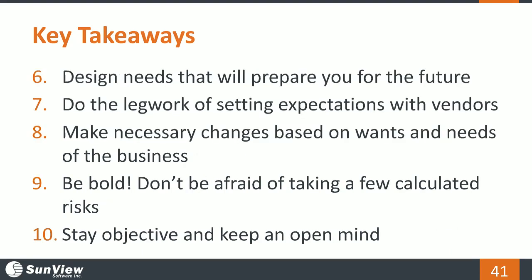And then the points we just talked about. You need to have a design that prepares you for the future. You need to set the expectations with the vendors, make sure everybody's communicating, make sure everybody understands what you're trying to accomplish and what their responsibilities are. You need to make the necessary changes based on the wants and needs of your business.